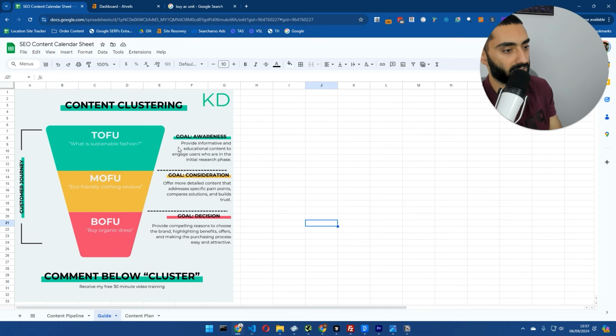Now, what I mean by that is a lot of people, if they've got an e-commerce store, they'll just have buy pages. So like buy organic dress, buy jeans, buy t-shirts, buy shoes, buy hats, etc. But they don't actually take into consideration the middle of the funnel, which is what I like to call the consideration stage, and the top of the funnel, which is the awareness stage, right?